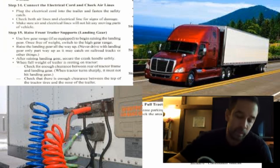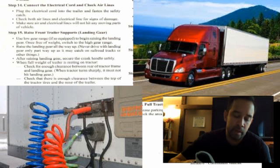14. Connect the electrical cord and check air lines. Plug the electrical cord into the trailer and fasten the safety catch. Check both air lines and electrical lines for signs of damage. Make sure air and electrical lines will not hit any moving parts of vehicle.